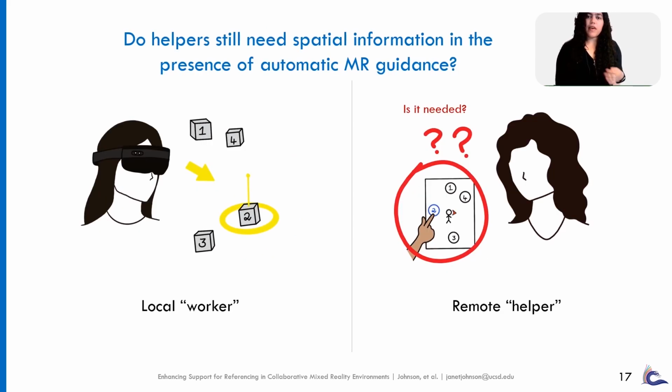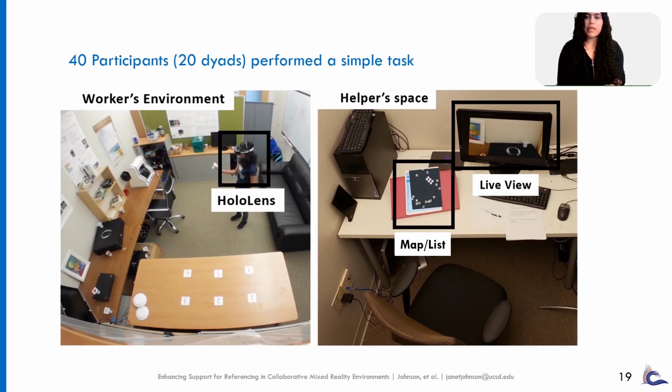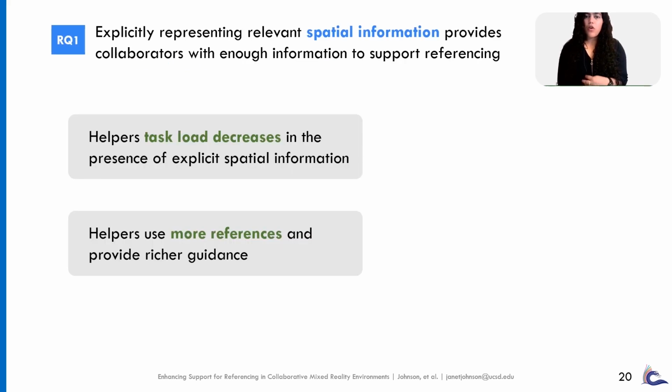Now, given that the helper's need for spatial information is primarily used to direct workers' attention to objects, one of the questions we had was if helpers still needed this spatial information when mixed reality guidance is present. Our mixed factorial experiment also helps answer this by understanding how the presence of mixed reality guidance impacts the need for spatial information. We had 40 participants complete a simple task that isolated referencing. Workers wore a Microsoft HoloLens and helpers guided them using either the map or the list in addition to a first-person view.